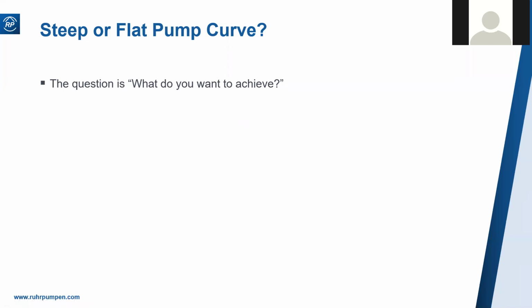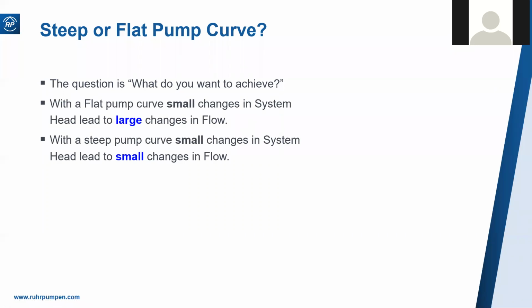Do you want big changes of flow as a result of small changes of system head, or small changes of flow? With a flat pump curve, small changes in system head lead to large changes in flow. With a steep pump curve, the same small changes in system head lead to small changes in flow.